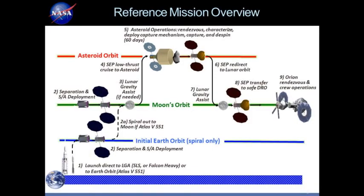You saw a version of this earlier that Robert Lightfoot showed, but this is the basic overall concept for the asteroid redirect mission, or as we called it during the KISS study, the asteroid retrieval mission. Originally it was an asteroid return mission, but nobody really liked that. The idea is that we launch either on a heavy lift launch vehicle, an SLS or Falcon Heavy, or an expendable launch vehicle like an Atlas V class. If we launch on Atlas V, we have to launch to some elliptical Earth orbit and use the SEP system to spiral out to a lunar gravity assist that then kicks us out into heliocentric space. And we use the electric propulsion system to complete the heliocentric transfer to the asteroid.